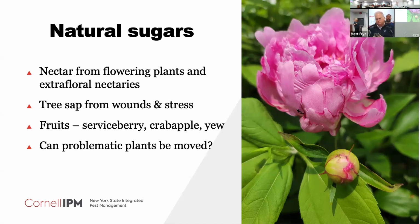You might have tree sap from wounds or stress. Maple sap is going to be a delicious meal for ants. That's another thing to keep in mind if you have an ant problem: look out for tree sap falling. You might have fruits. These are the ones I could think of that might be in the perimeter landscape: a serviceberry, a crabapple, a yew. I know that yews have poisonous seeds, but the berry around it, which is actually a modified pine cone, as I understand, is full of carbohydrates, so it is edible for them.